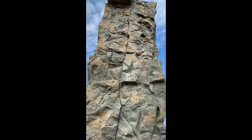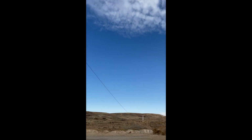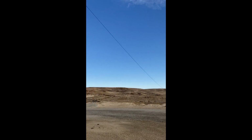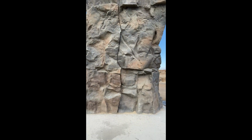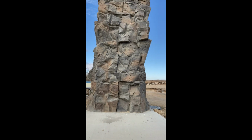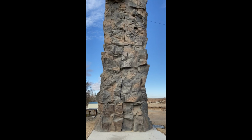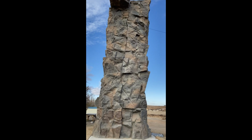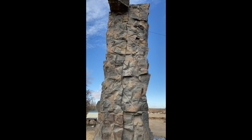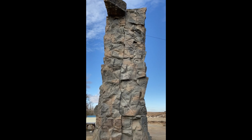The wall itself is very climbable, and they even put a zip line up here on it, which goes down to that tower over there, so that'd be fun. But all in all, I see no delamination or cracking. Looks like it's in good shape. But I just thought I'd stop by. I was driving from Alabama to Oregon, and I just wanted to stop by and see what it looked like.